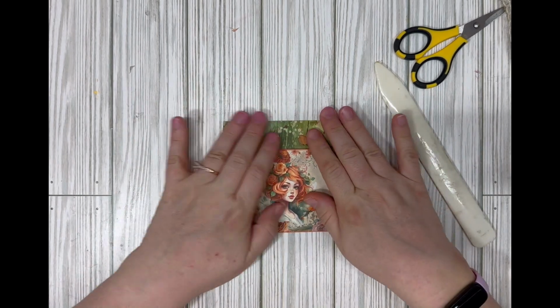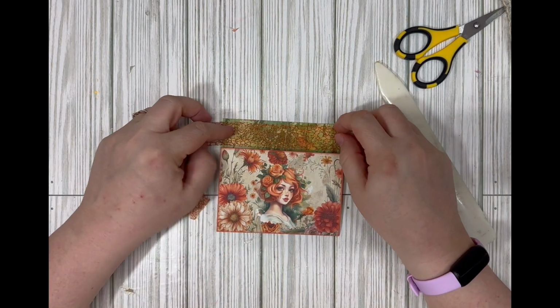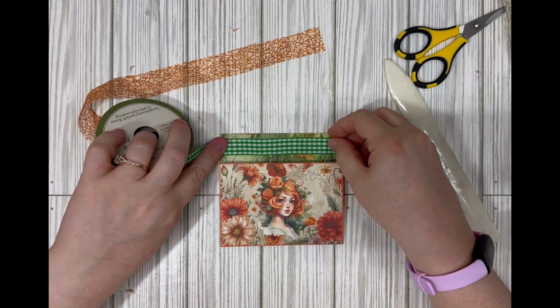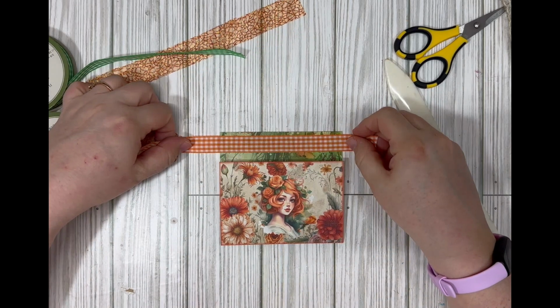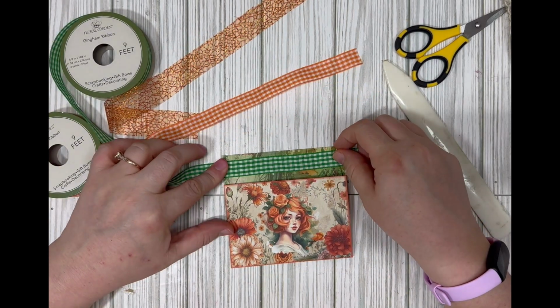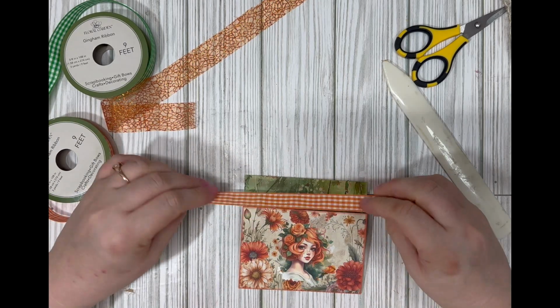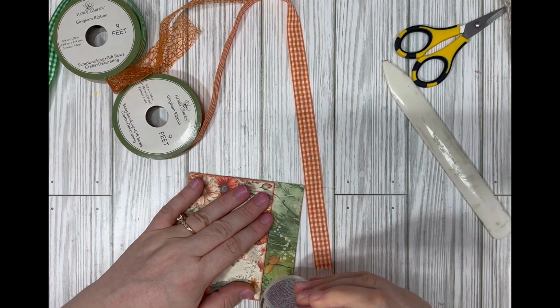And we'll see, do I want to add anything to the top of this? I think maybe I have, let's see here. I have some options. Ooh, I like that one. Maybe that one. And I also have an orange, so that's a possibility. Which one should I do? I think I'm gonna go with the orange because there's a lot more green on the inside. So yeah, I will go with the orange. So I will put my line of Fabri-Tac here.